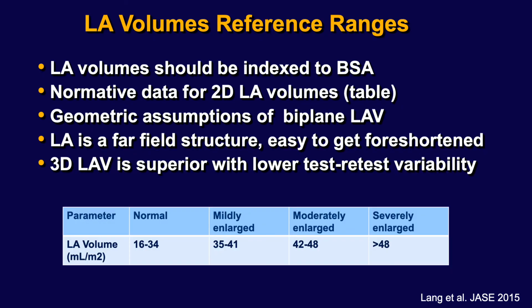Left atrial volumes should always be indexed to body surface area. Normal is 34 ml per meter square or less. The upper limit of each category is 7 ml per meter square more than the upper limit of the last category. Hence, 34 plus 7 equals 41, plus 7 equals 48.